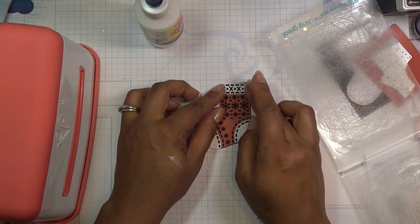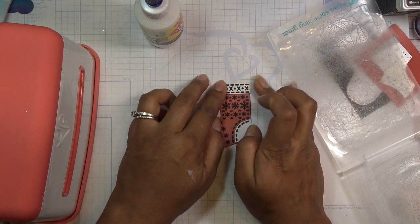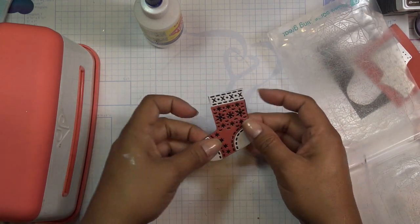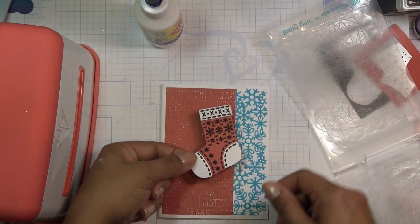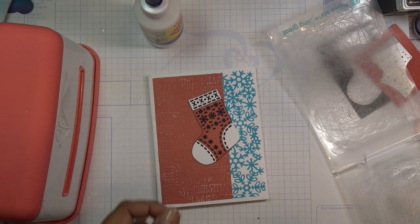So I was thinking about doing maybe some glittering on this, you know, and stuff like that, but I thought, well, I'll just leave it basic for now. But it'd be very cute to dress this guy up a little more. Oh, so there's only one little stocking. He's kind of sad there. Let me see what else we can cut out.